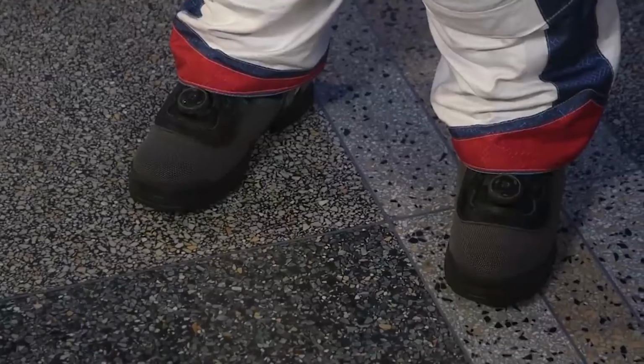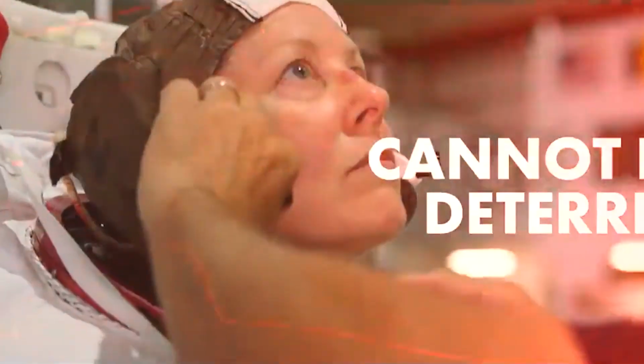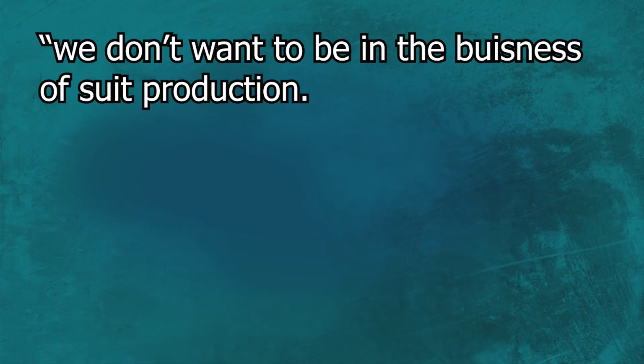The suits are using a process that pretty much promises to put your local tailor out of business. They're taking 3D scans of the astronaut's entire body and then using that scan to make a perfect individual suit. Chief Engineer Hansen said, quote, "We don't want to be in the business of suit production.